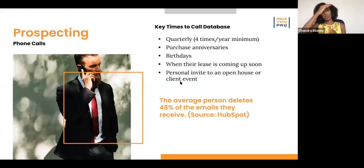Phone calls, like I mentioned, I think everybody, especially anybody who has a pulse or someone that you actually know, should be reached out to 4 times a year at minimum. Every quarter, they should be hearing your voice or seeing your face. If you do a lot of client events, hopefully we'll be able to do them in the near future. Do it quarterly. Purchase anniversaries, birthdays, when their lease is coming up. If I know somebody who is currently renting, I put in the CRM when their lease is going to be up, so I know to reach out to them 3 or 4 months before. So we can start talking about the potential idea of purchasing, starting the pre-approval process and all of that.